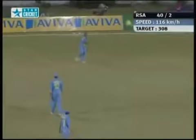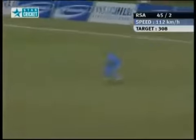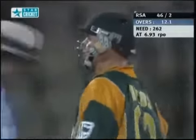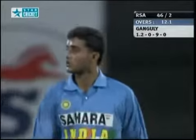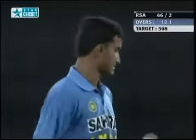Getting the leg slip in place. No slip on the offside. I'm not sure that's correct. Nicely played by Herschel Gibbs. And the rate starts to mount. 6.93 now needed. And that's creeping. Change room woes, that's for sure. Well, the difficult is done at once. The impossible takes a little while longer. As I said, it's going to be very, very difficult for the South Africans to chase a mammoth total, 300 plus total. They've already lost 2 quick wickets.